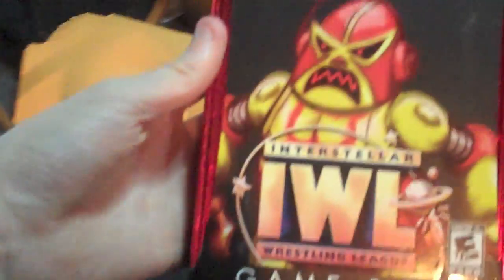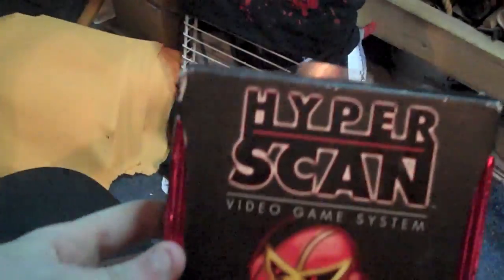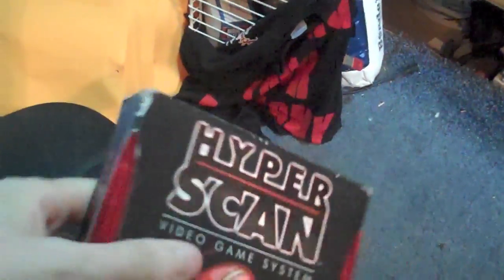And then I also bought something from someone locally. I'll show you this one first. I picked up the Interstellar Wrestling League, or IWL, for the Hyperscan. And this is actually sealed still. It was $2, so I figured why not.